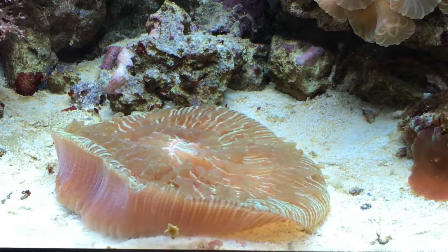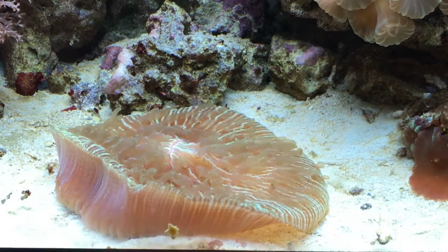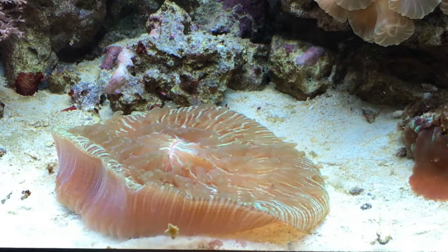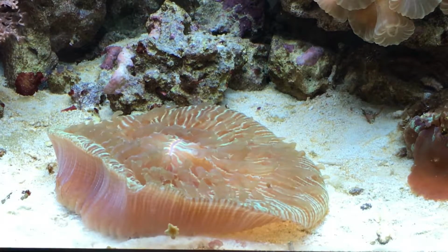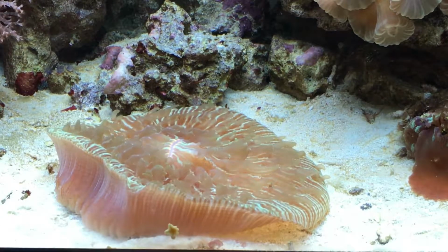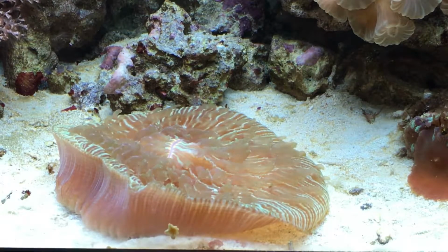Now this by far is my favorite coral. This is the Fungia plate coral. I've had this for sure since day 1 of my tank, or since I started putting corals in my tank, and he's gotten bigger than this. This is not as big as he normally gets, but I love the personality of this coral. I mean, I want a whole sand bed full of these things.